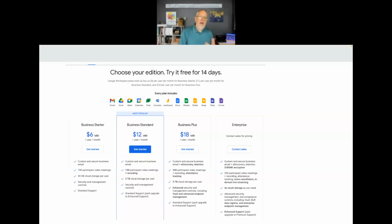You pay more really for more data. It starts at $6 a month, which gives you 30 gigabytes of storage per user. That's a lot of space when you manage it appropriately. Then you could go to Business, which gives you 2 terabytes, and Business Plus is 5. And you can go to Enterprise level, which lets you share storage, and it's even more than that. Ask me any questions in chat. I'll be happy to help you.